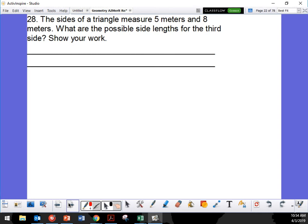All right. Says the sides of a triangle measure 5, 8. What is the possible length for the third side of the triangle? All right. I'm going to show you guys a neat trick here. Now, is this a whole triangle? No. The reason why it would be a whole triangle is if these two would come together, right? So think about it like this. If I were to try and fold these down, it would look like this.